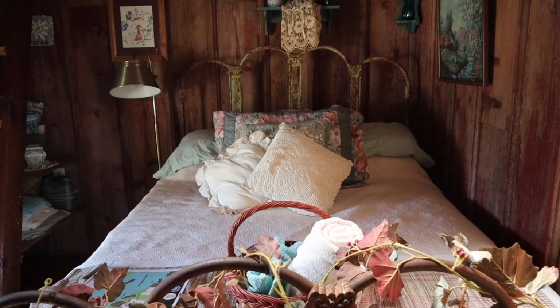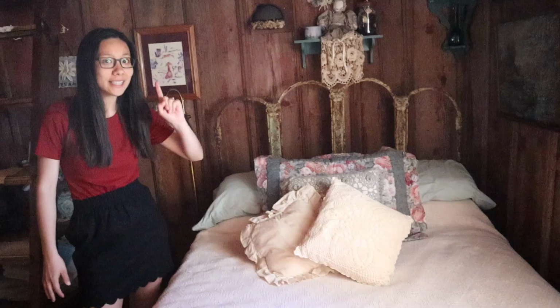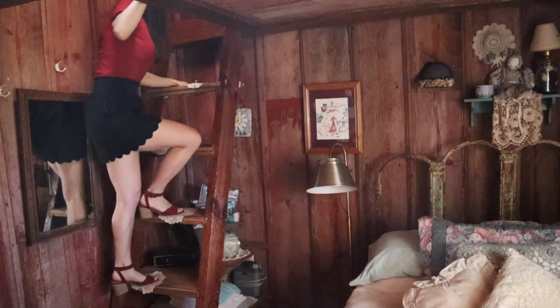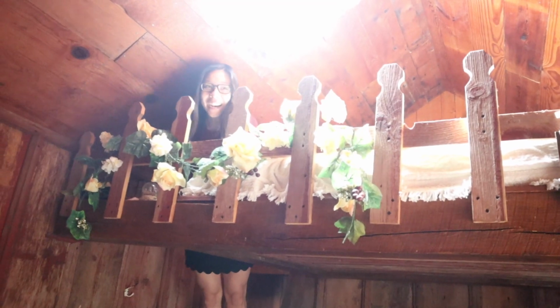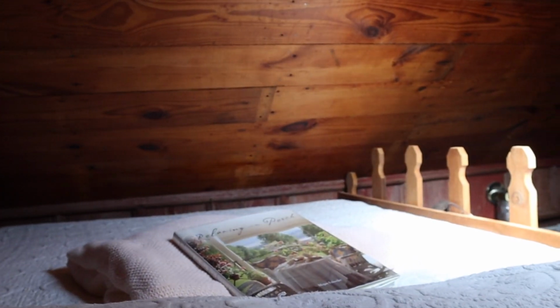The entire space in here is actually quite small. I'd say it's like a 10 by 10 box. On the first floor here is a double bed, which we slept in last night. It was really comfortable. But the neat thing about this space is there's a loft, which is so cool. So it actually comfortably sleeps 4 people because there's another double bed up here. Next up, we'll show you the bathroom and the outdoor shower.